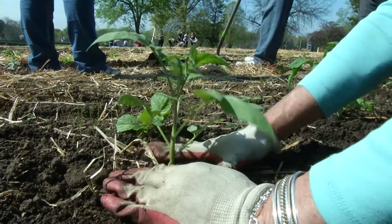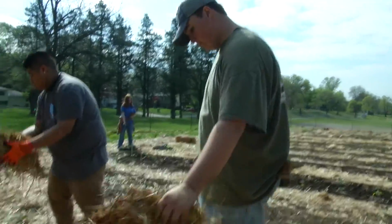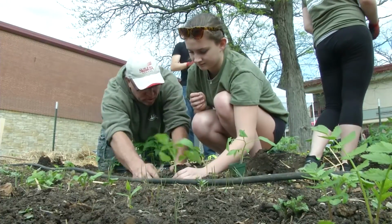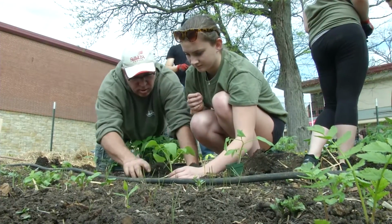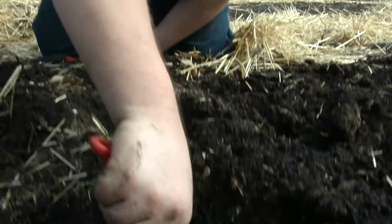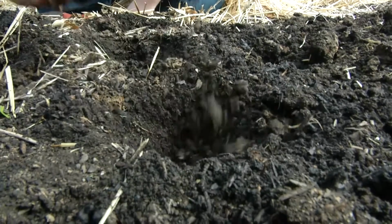Like we give vegetables to a ton of the elementary schools around here, and like in the restaurant, people come and eat it. They like fresh stuff. They don't want genetically modified vegetables and fruits. They want the real stuff, and that's what we give them.